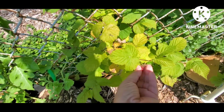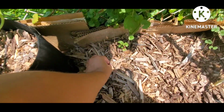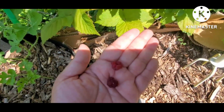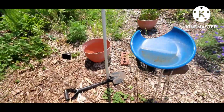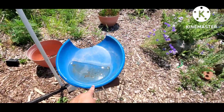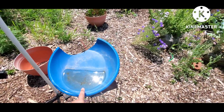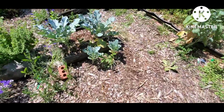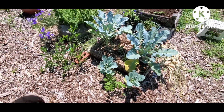Raspberries are still looking good. They're little, but they're really good. They're so sweet. This was a bird bath that I had made, and then it fell and got broke. But I still fill it. I tilted it, and I still put water in it, just for my pollinators and any other birds that might be a little thirsty.